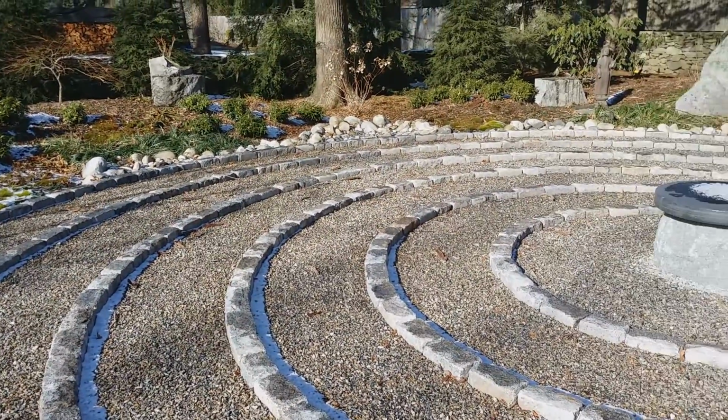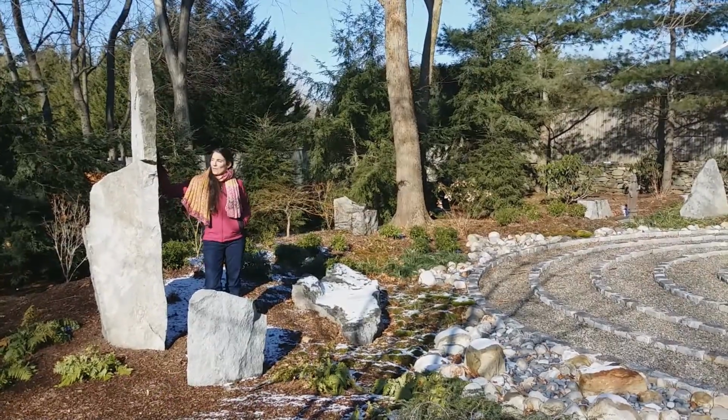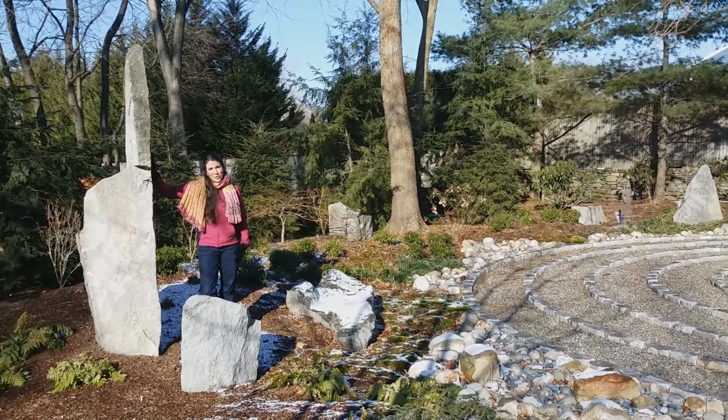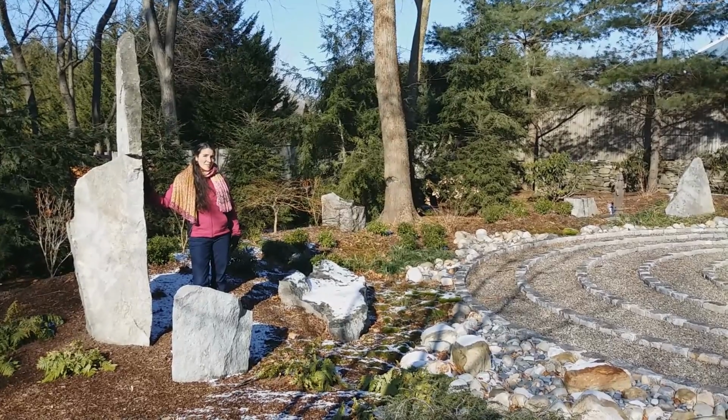So in the Japanese garden, large pieces of stone represent mountains. Here, we found these wonderful pieces of stone from an abandoned quarry on the North Shore of Massachusetts. They truly are the anchors to this garden.